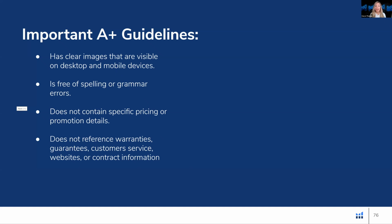And then you also can't mention any warranties, guarantees, customer service, or website information. So make sure that you don't put any of that in your A+ page. Again, you can put some of that in your bullet points, but not on your A+ page if you want it to get approved.